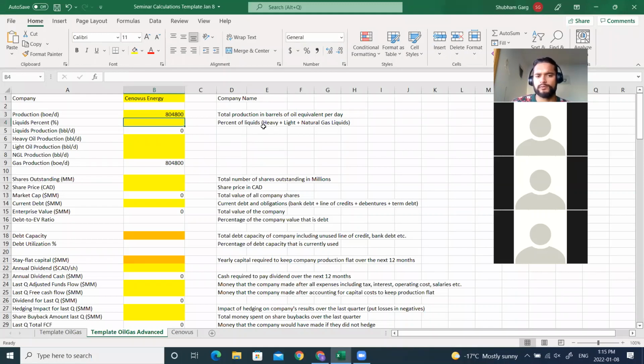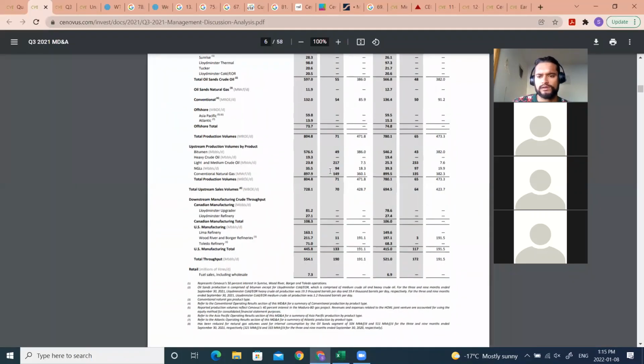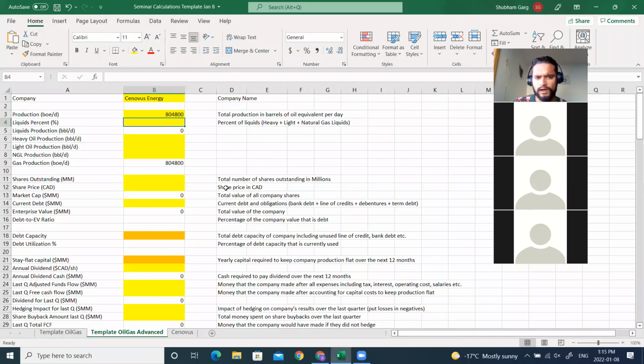The liquids percentage would be your heavy plus light plus natural gas liquid out of the total production stream. So for Cenovus, we would take the bitumen, the crude oil, the light oil, and the NGLs. We take these 4 numbers and divide them by the total production volume. You do that, you get roughly 82% as the liquids percentage for Cenovus.